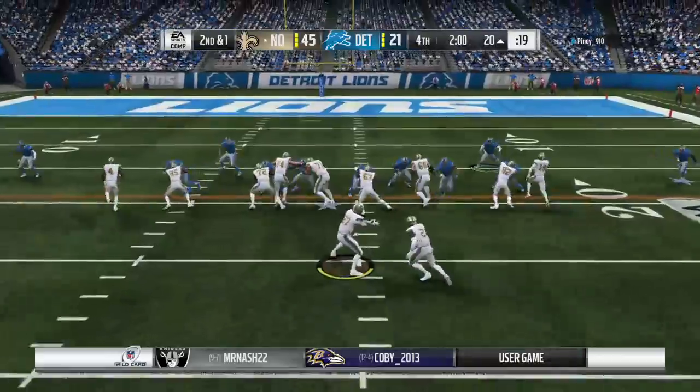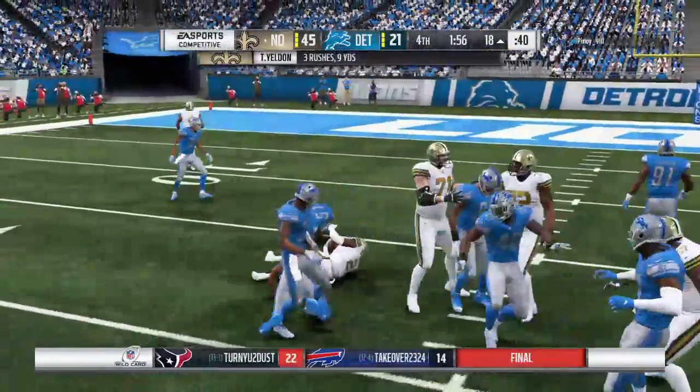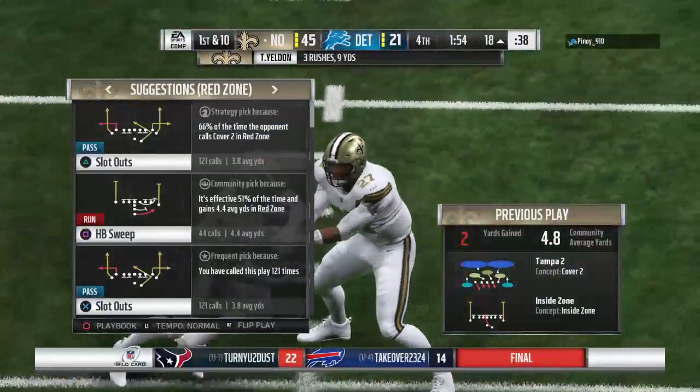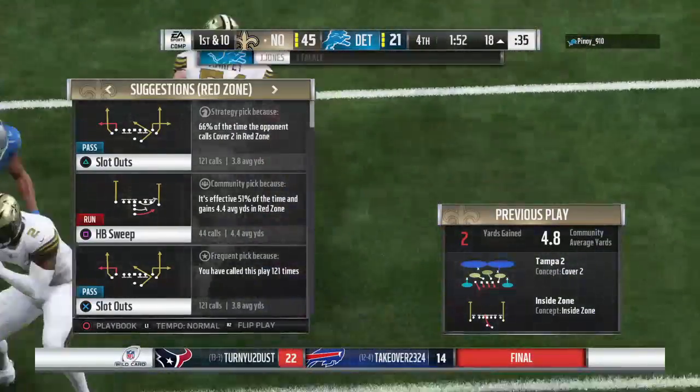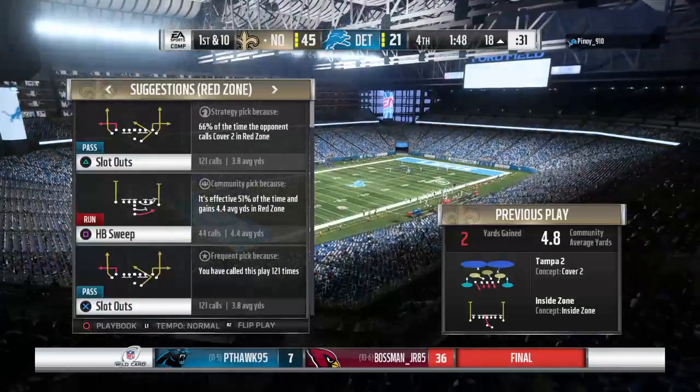Ready. On 2nd down, here's Yeldon. And they'll bring him down at the 18-yard line. 2 yards on the pickup there, but it's enough to give him a new set of downs. Starting to look like this drive, it may be the final nail in the coffin.